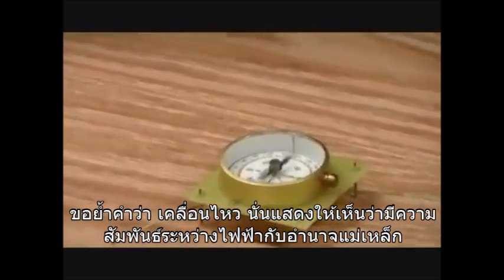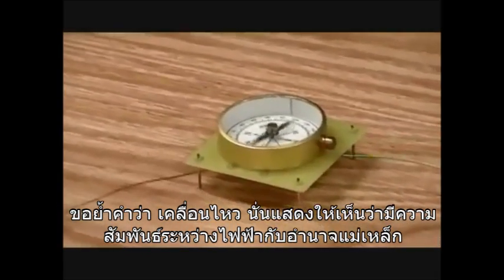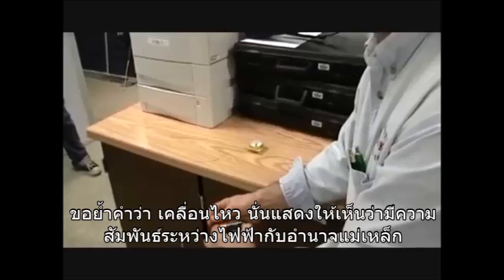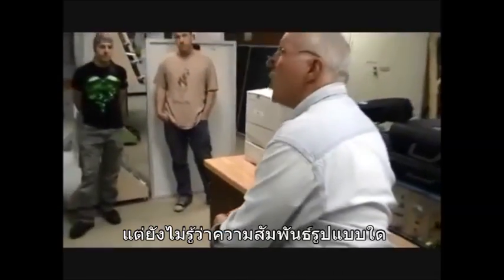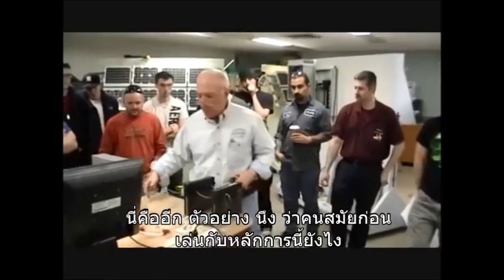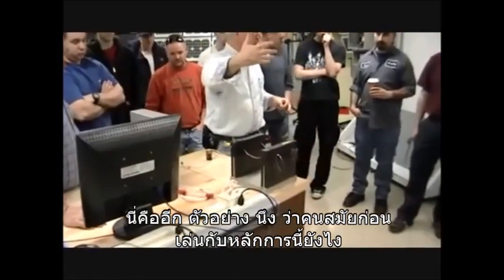So right away that showed, my gosh, we know this is electricity. We know that's magnetic. We have now proven there is a relationship between electricity and magnetism. They didn't know what that relationship was, but all of a sudden here what we have is just another example of how people played back then.